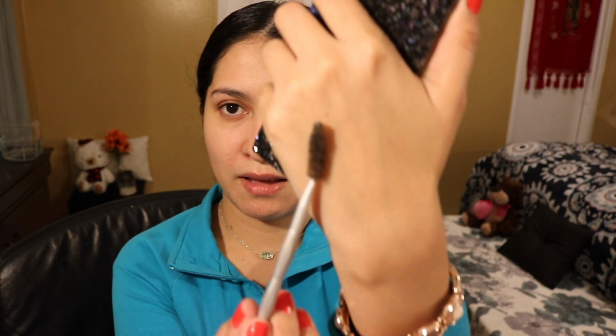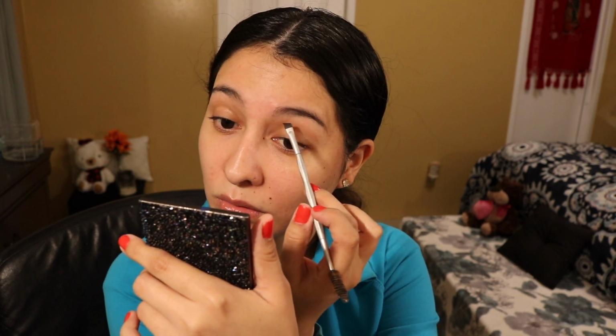The spoolie that I'm using, this is the only spoolie that I have in my collection. This is by Benefit, and it works really good. So maybe later in the future I'll buy a different spoolie, but right now this gets the job done. I put a little bit of the product, the CoverGirl pomade, on the brush and go ahead and use it on my eyebrow.